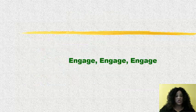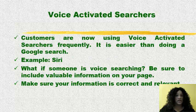When you are working on social media, remember, engage, engage, engage your customers. Voice-activated searches are becoming extremely popular because customers are now using these voice-activated searches very frequently. It's easier than just doing a Google search. Siri, for example, is one of those voice-activated searches.